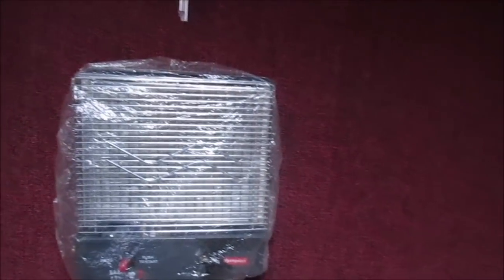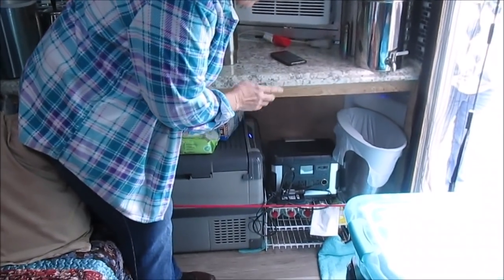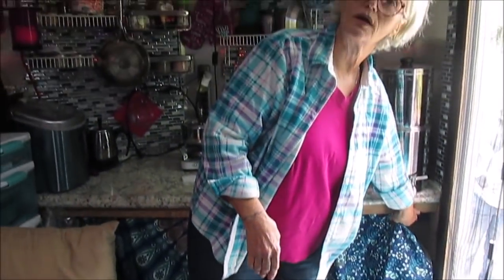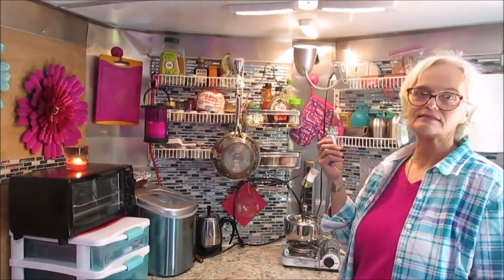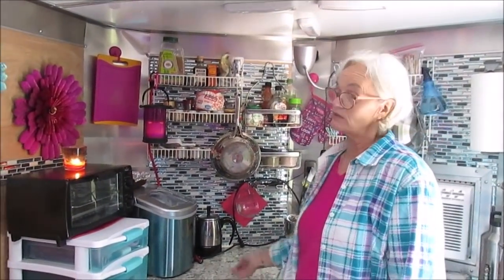I have it set up to where I can run on solar. I have a 500-watt solar generator under here, and it runs my fridge when I'm traveling. But it can run on solar, electric, or I've also got a 2,000-watt gas generator that I can use. And all my lighting is battery. I didn't hardwire any lights in. I've also got solar lighting.